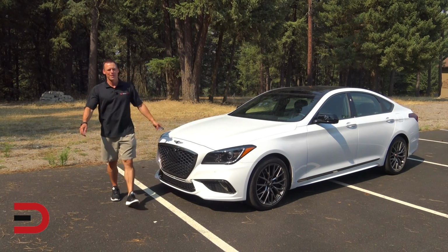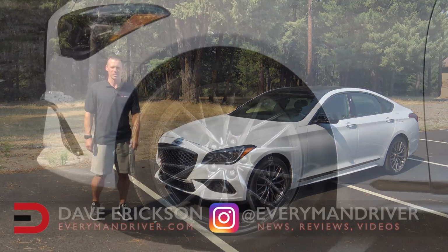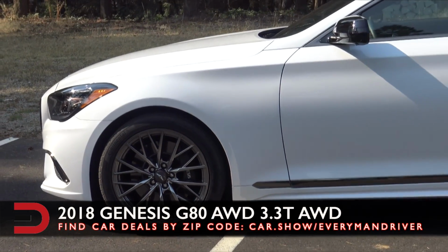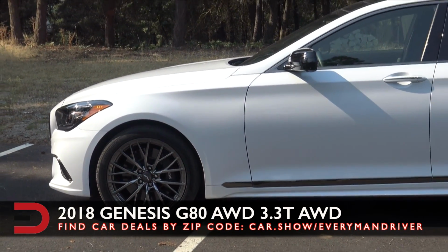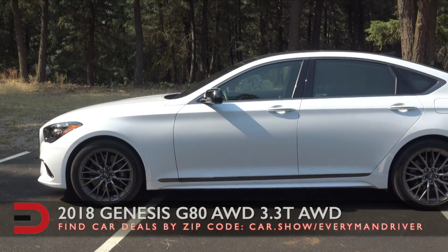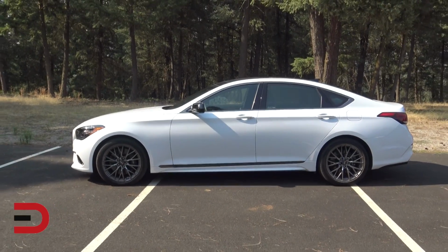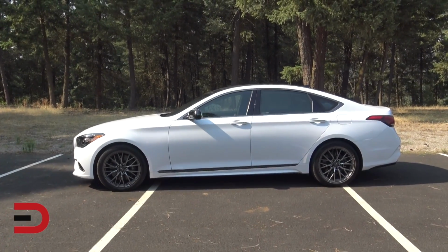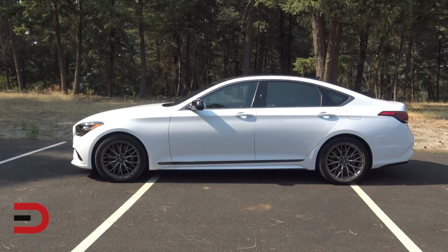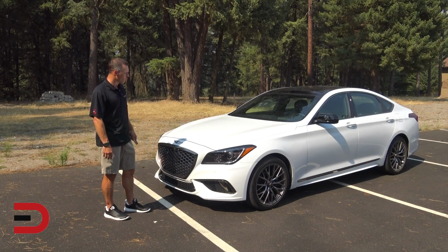Everyman Driver Nation, what's going on? Dave Erickson here. I'm shaking my head because I do not want to give back this 2018 Genesis luxury four-door sports sedan. It may look familiar. It looks like the G90, but this is the G80, so it's a little bit smaller than the larger sedan from Genesis. And if you're confused about, this is a Genesis? Yeah, this is the luxury division of Hyundai. So they used to have a Genesis, now they have their own division. And boy, watch out competitors, because this thing rocks. I don't want to give it back. This is my full week with it, wrapping it up here.